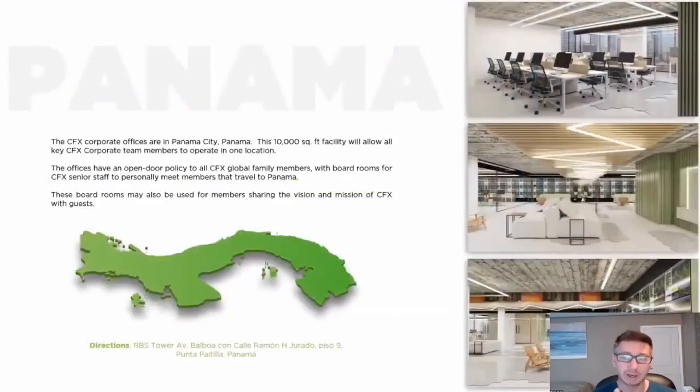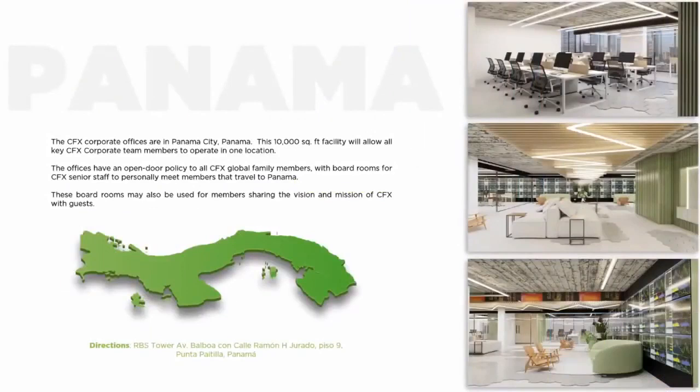And that also extends to all the trading technology. We'll touch on that in just a minute. But before, I'd like to introduce you to the corporate offices.